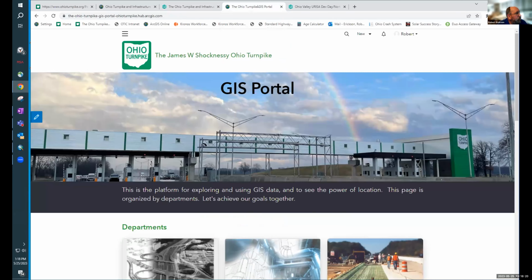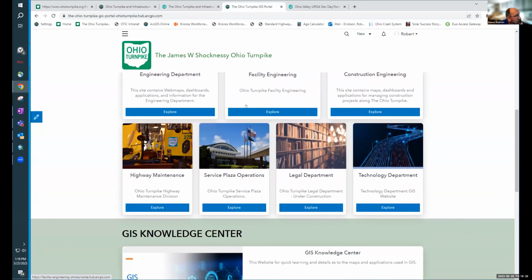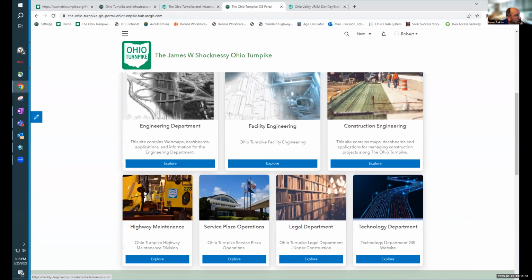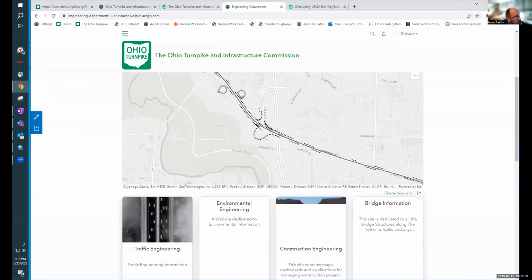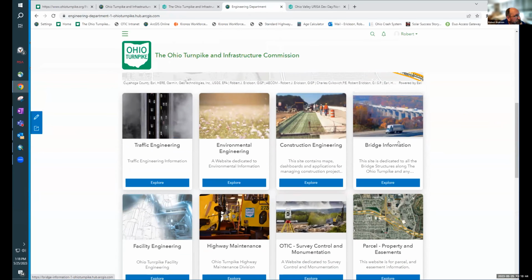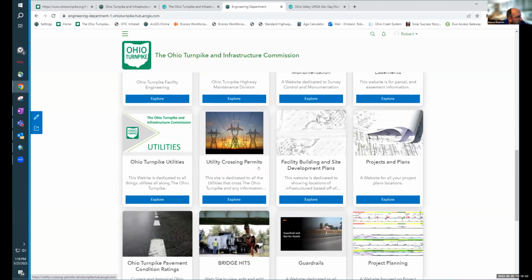Here's kind of what our website portals look like. This is our main web page, where we break it down by department. If you go into the engineering department, you get all the information dedicated toward your department. It's really nice because you can break things up so the bridge folks can just see what they're looking for: bridges, construction, highway, plans.